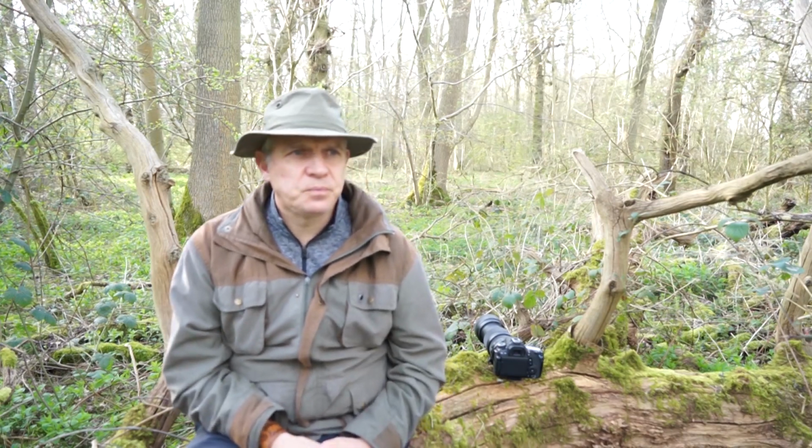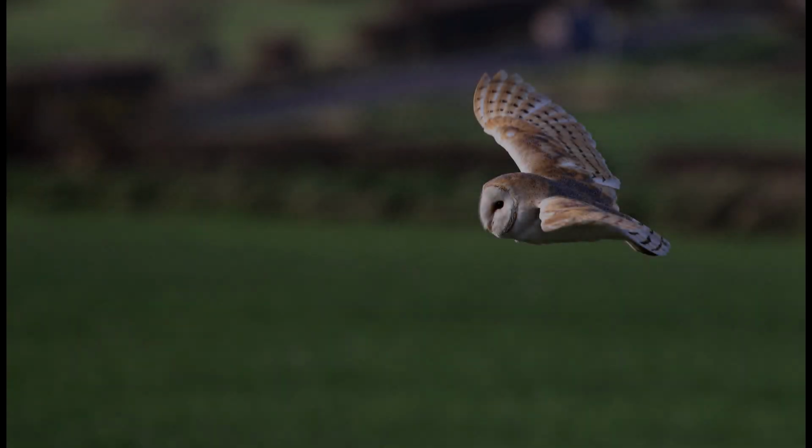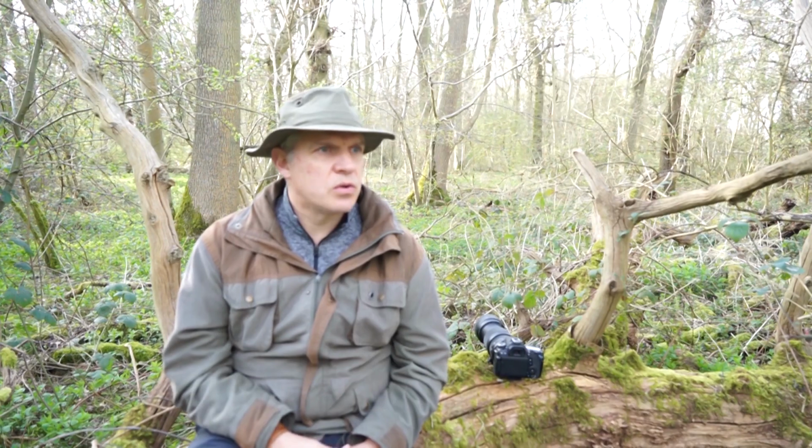barn owls, and that's only because I know a couple of areas, sort of close to the house, where I've seen barn owls quite a lot, and I've photographed them in the past, but I've never quite got the images that I wanted.